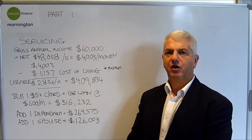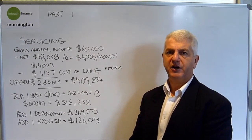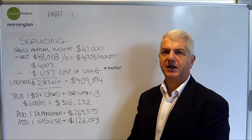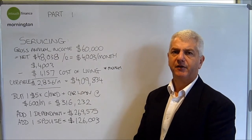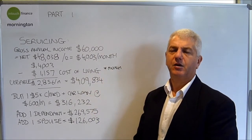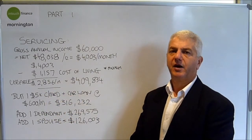So most lenders have a cost of living calculation. They've already applied it to their income, and they work out what the average cost of living is per person. Now this will vary between individuals, and it doesn't take into consideration any personal expenditure or other external costs that may not be calculated, for instance insurances, or perhaps school fees if you're doing extra schooling yourself, or any other cost that's not considered as part of the normal cost of living. So keep in mind, this is a minimum, so we really need to be cautious about how we apply the figure. But in this example, your $4,000 net income minus your cost of living leaves us $2,856 per month to service the loan.